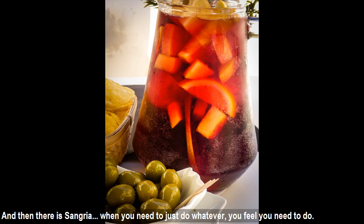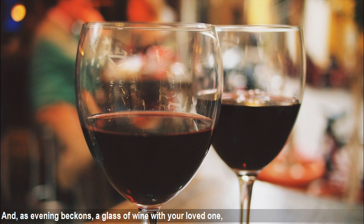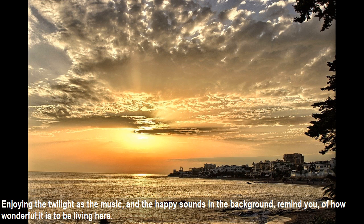And then there is Sangria, when you need to just do whatever you feel you need to do. And, as evening beckons, a glass of wine with your loved one. Enjoying the twilight as the music, and the happy sounds in the background, remind you of how wonderful it is to be living here.